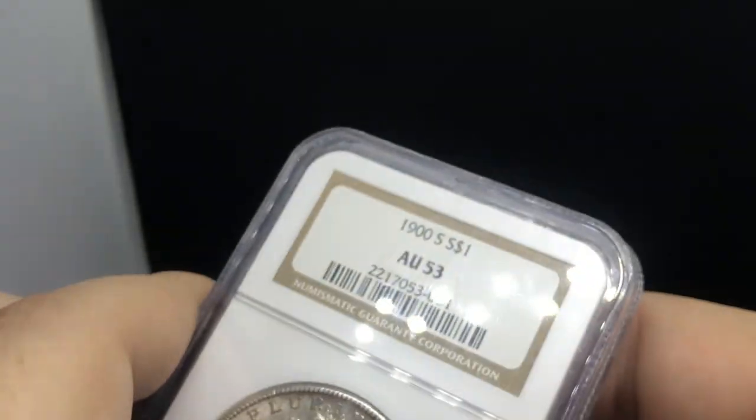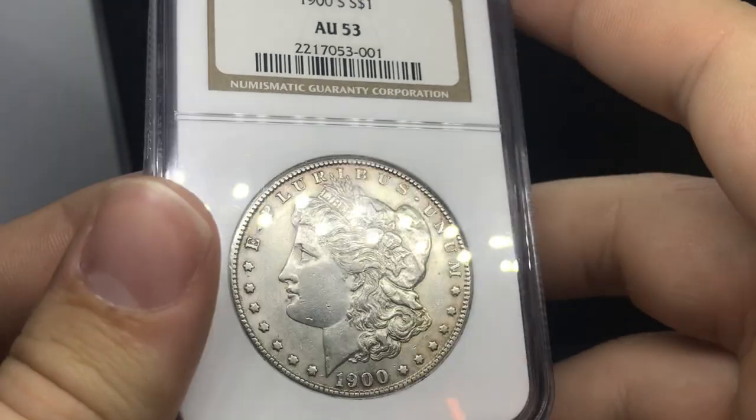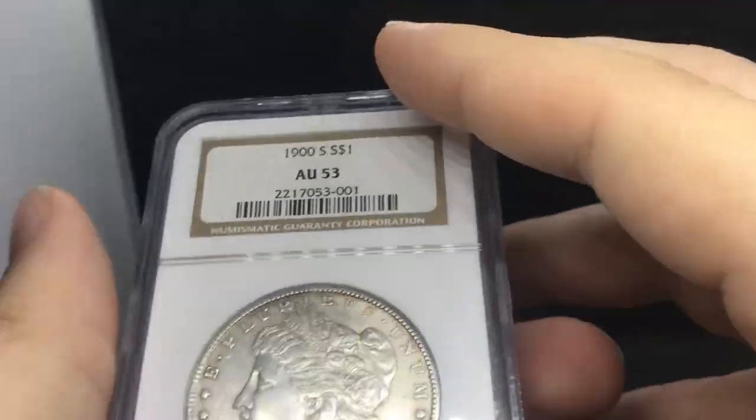All right, we're showing off some more key dates here. This is a 1900S, grade AU53. Not the most attractive coin, but you don't find too many 1900S's that often. So I picked it up, thought it'd be nice.